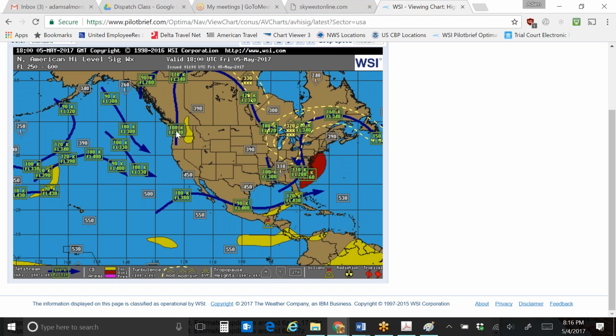These little things are going to be your jet stream, like the height and the speed of the jet stream. Right here over Washington, the jet stream is going directly north if you follow this blue line, straight up into Canada, up into the Arctic at 100 knots, flight level 340. You've got another jet stream over here coming down from Alaska towards Northern California, 100 knots, flight level 300.